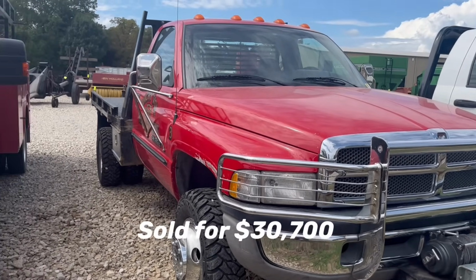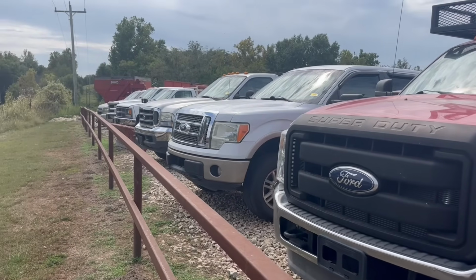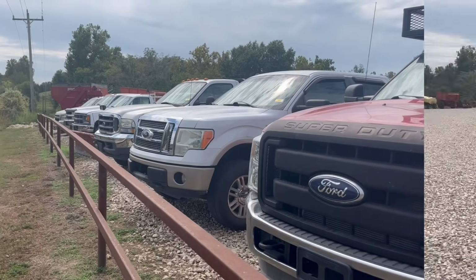So we've got a lot more trucks in the auction as well. We're not going to talk about all those, but we do have a bunch more. So be sure you go to the website and check them all out.